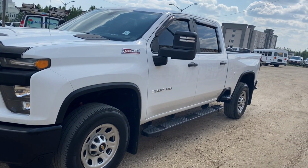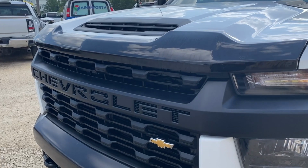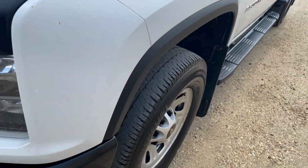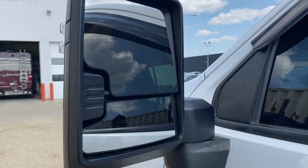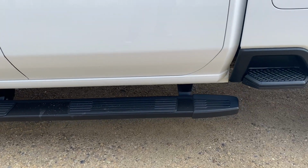Moving on, we'll go ahead and take a look at the exterior. You have that Summit white paint, the Chevrolet logo in the center of the grille with the bow tie emblem in the corner. Black accents along the bottom of the front bumper with your front recovery hooks. Aluminum wheels with the bow tie emblem in the center. Black trailering mirrors with your integrated turn signal and blind spot mirror at the front there. Black door handles and assist steps that run along the side.